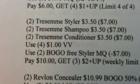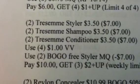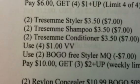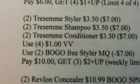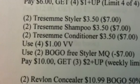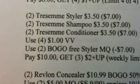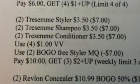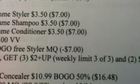The Tresemme, you're going to get 2 of the stylers, 2 of the shampoo, 2 of the conditioners. You're going to use 4 of the $1 video values. Use 2 of the BOGO free styler coupons. That's going to take off $7. You're going to pay $10 and get 3 $2 plus ups for the weekly deal limit 3 of 3.